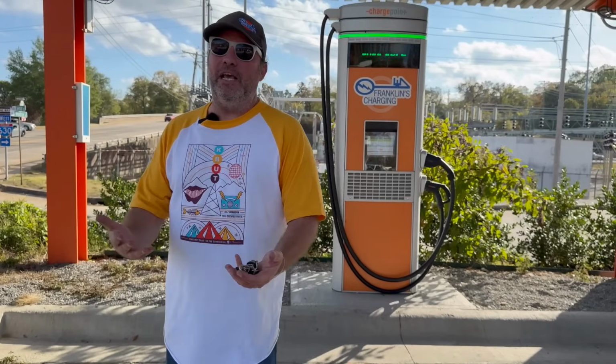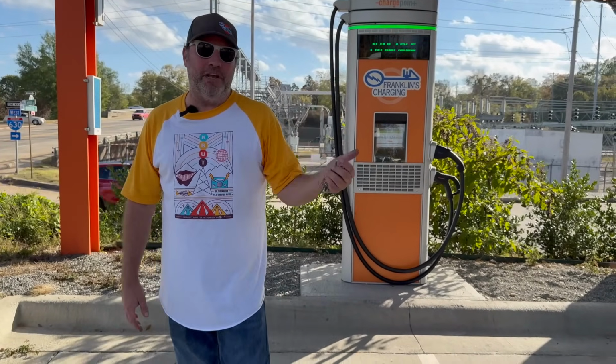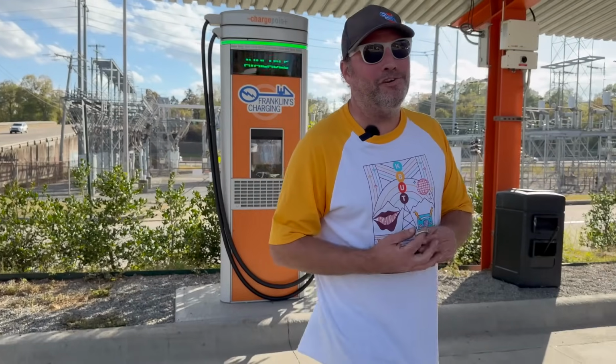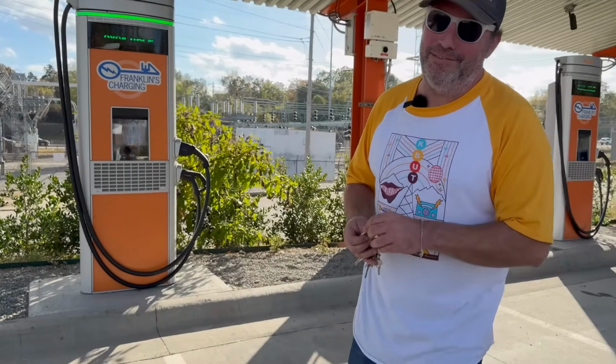Because on the front end, obviously, I understood that there was going to be a demand charge associated. I understood I was going to pay for my kilowatt hours. Didn't know anything about this energy delivery charge. Okay. That was kind of a surprise. That was a surprise. Yeah.